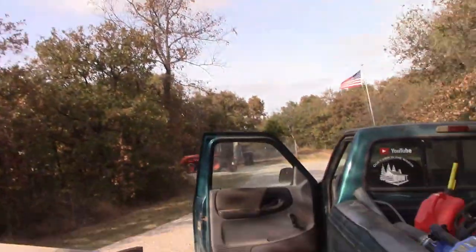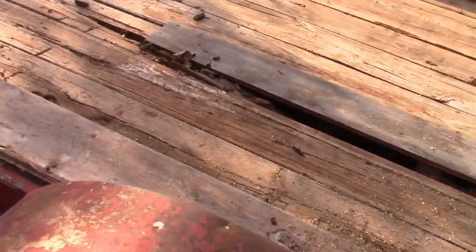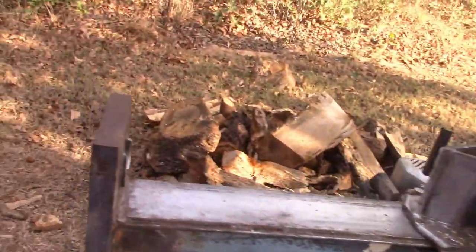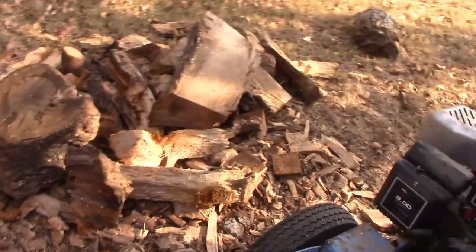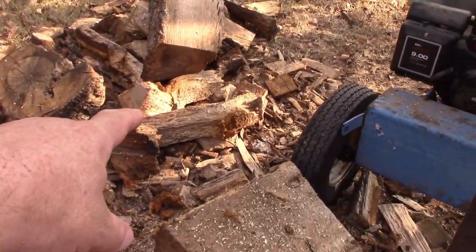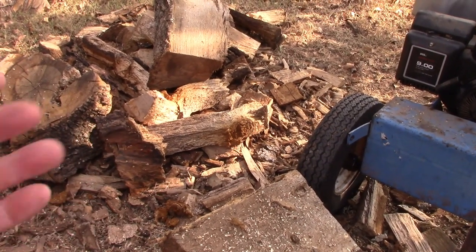All right, the firewood is done. That's my last bit. You can see the floor is all rotted out. I got a couple of big chunks of wood over here. You would say, why aren't you using it? Because the center of it is right there, and it's all water rot. It's not a good wood.